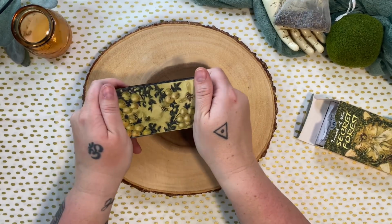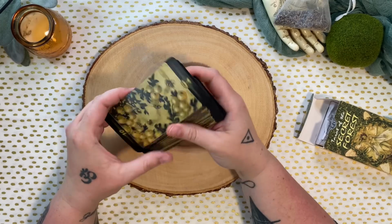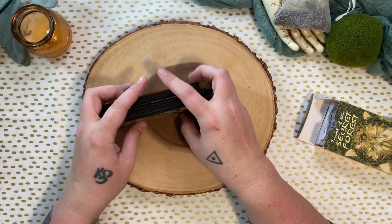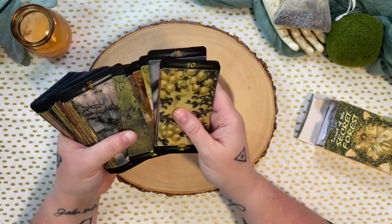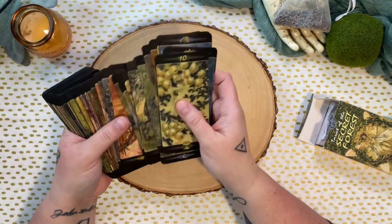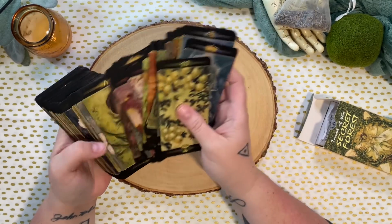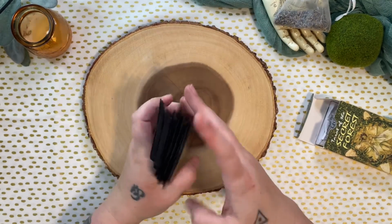But I just feel like if you take those off and you have just the image, it would just be so much more powerful. This is another one that I wouldn't mind taking the keywords and making this an oracle deck. Ooh, that might be a really good idea. I'm gonna have to see about that.